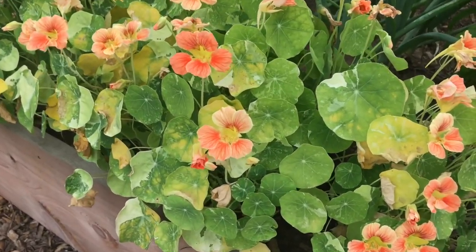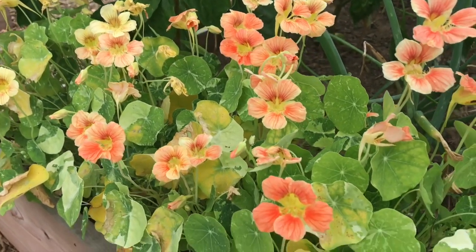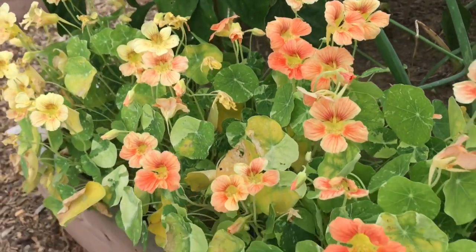And my nasturtiums down here have bloomed real pretty. I think the color is just beautiful. The foliage is a bit pale, but I don't know if we don't have enough nutrients in the soil, but I just love the color of the nasturtiums.